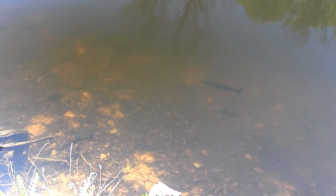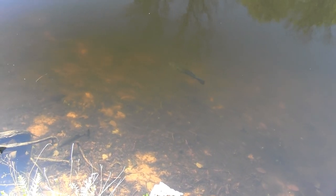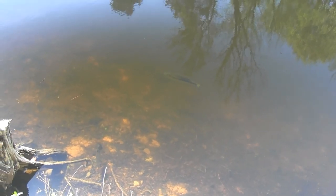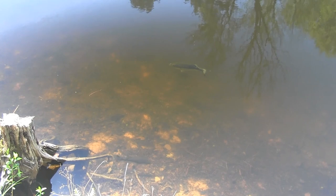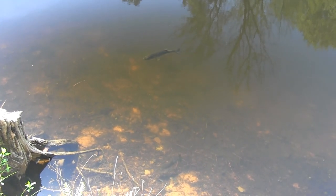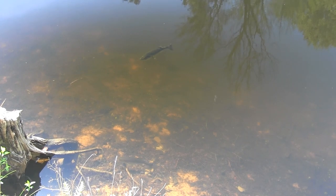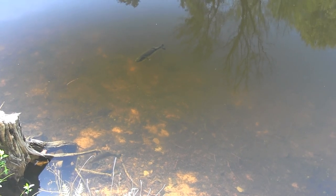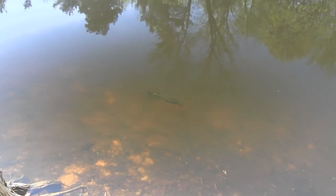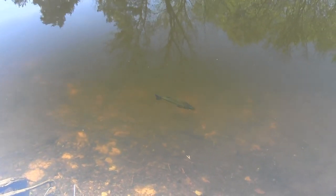Bass guarding the nest are extremely aggressive and will strike at anything that swims, slithers, or crawls near the nest, making them susceptible to the fisherman's lure. It is very tempting to take advantage of this aggressive behavior, especially when it provides the opportunity to land a big lunker. But there are opposing views as to whether or not bass should be caught while on the nest.